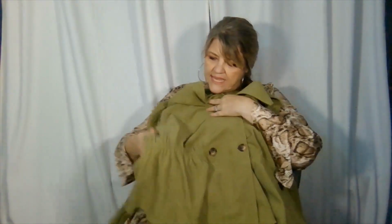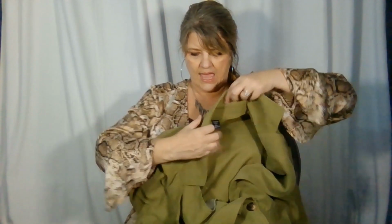But you can see it has the double button at the waist. It does have an elastic waist on it, so it has a little bit of a flare, almost a peplum at the waist. It does have a nice collar.